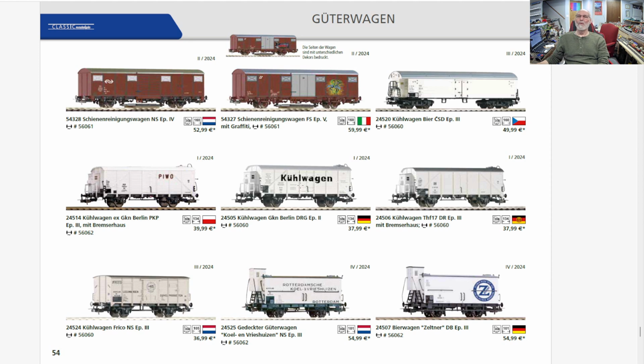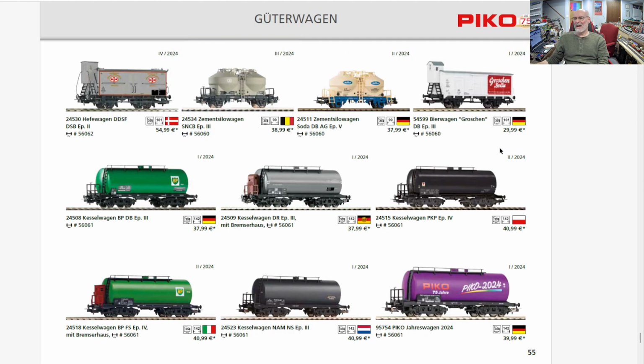So, Koolwagen, a refrigerator car. Pivo, a Polish. A couple of Dutch. So again, by now, you should recognize the flags and the eras. The EP3 in German era is Epoche. I could have waited for the English version, but I thought I'd get this out while we're at it. Just a lot of, the colors are vibrant. And of course, down at the bottom here, the Piko 2024, the 75th anniversary tanker car. I might buy that just for the hell of it.